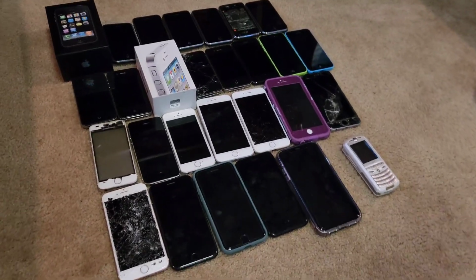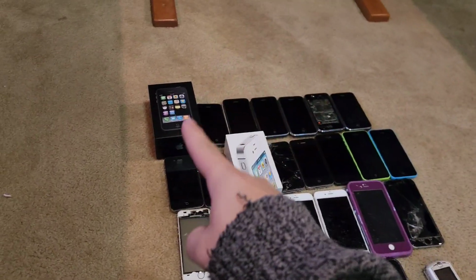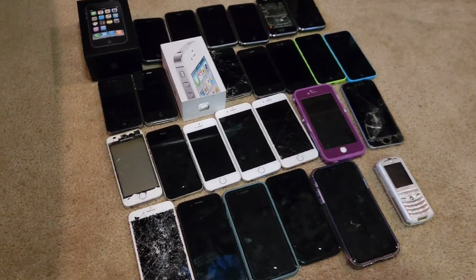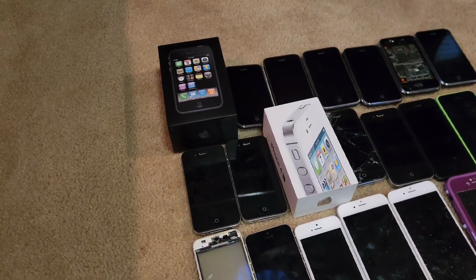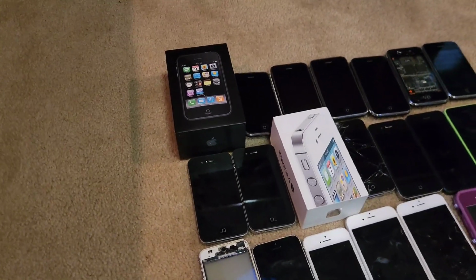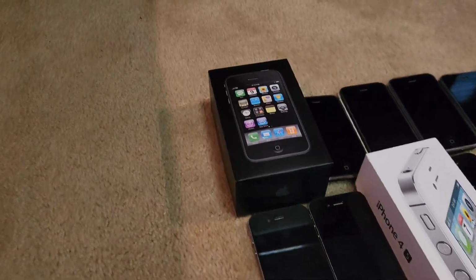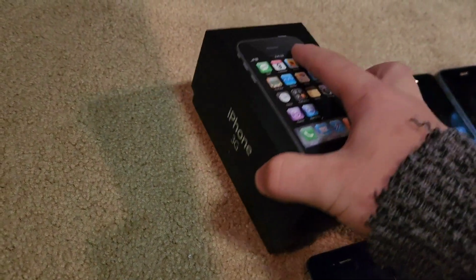So yeah, with that out of the way, let's go ahead and turn on all the phones that work, and I'll start from here and end with that one. Now, another thing I would like to say is that I do have an iPhone 2G somewhere around, but since I've moved, I haven't been able to find it. It's nothing special, it needs a new battery, so it doesn't even turn on regardless, but I figured I would mention that.